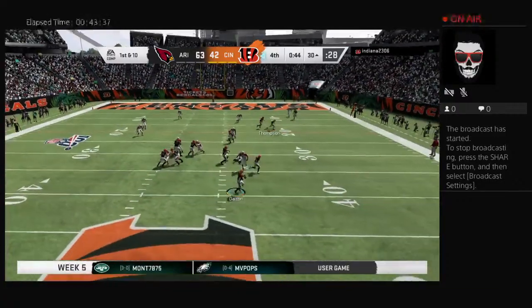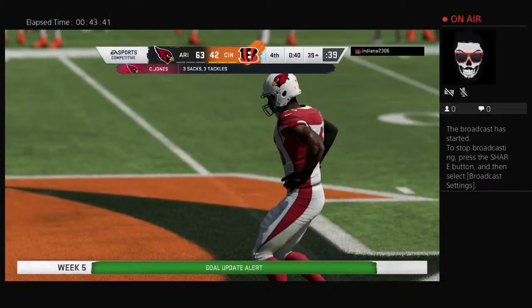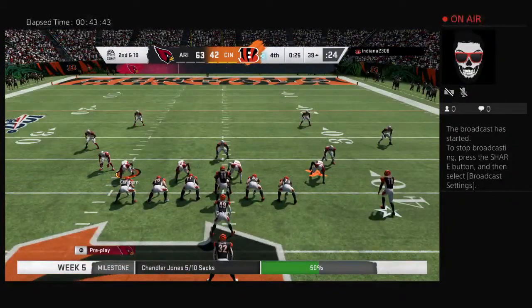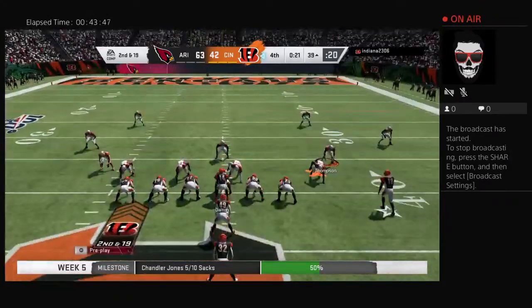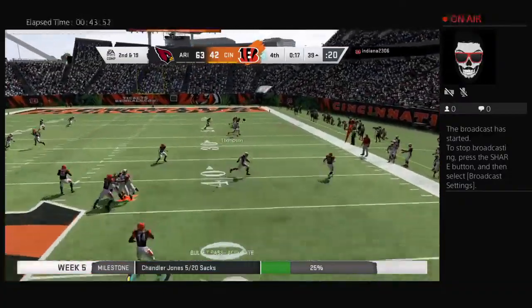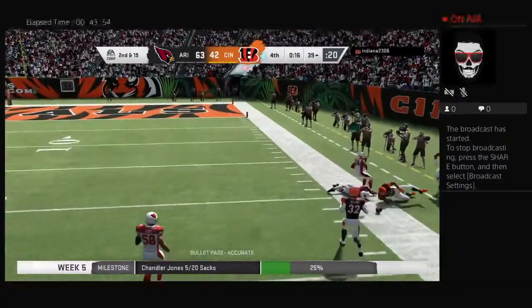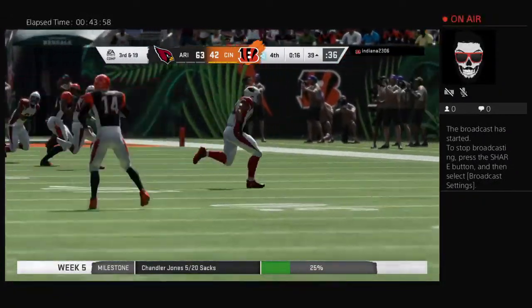Here's Dalton. The Cards get to him here. He's brought down for a sack. Chandler Jones able to record his 5th sack of the season. Throwing on 2nd and long. Dalton. And that is incomplete. 16 seconds now on the clock.